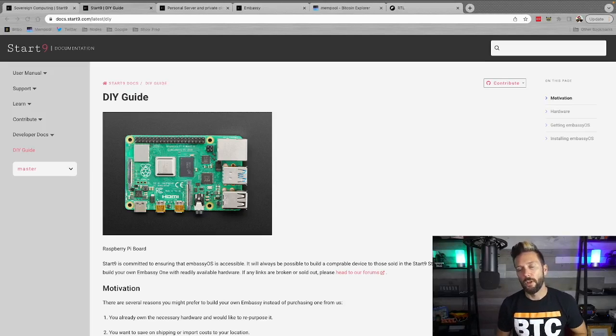So it's important to start by saying that you can build this thing yourself from parts that you source from wherever you like. You can buy yourself a Raspberry Pi and all of the peripherals and everything and piece it together and create your own Start9 Embassy. In fact, they have a full do-it-yourself guide on their website. They want you to have the ability to be self-sovereign and use the hardware that you choose, and that's amazing. And they will always advocate for that, and that's why I love them.